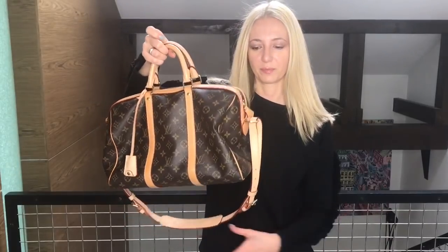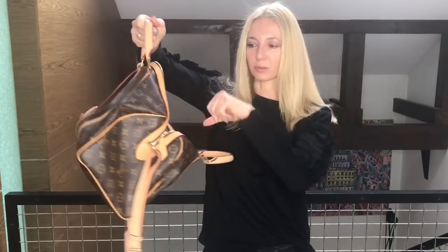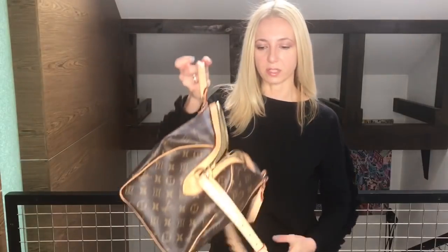This beauty is very, very big and it holds almost as much as my Neverfull, but not quite that much, but it's very spacious. It's easy to open and easy to drop stuff inside. It is also very easy to organize this bag, and the strap is quite short, so it makes a great shoulder handbag.